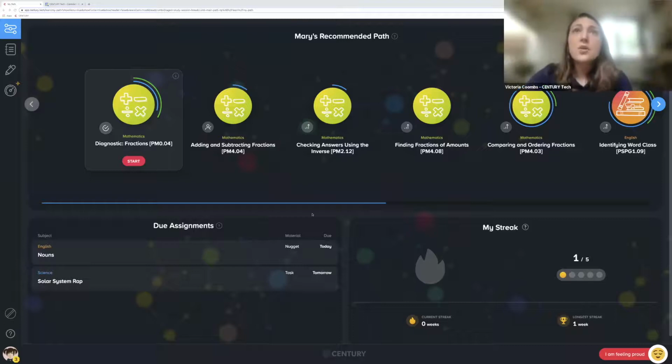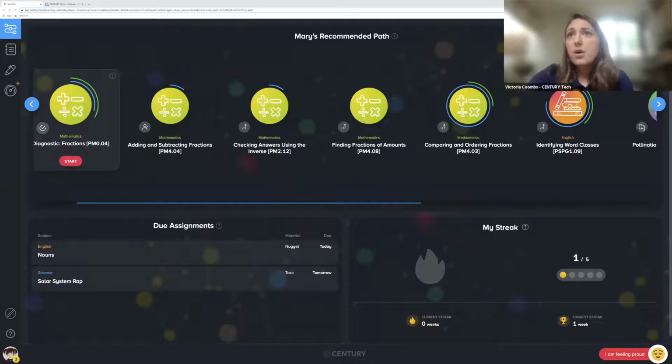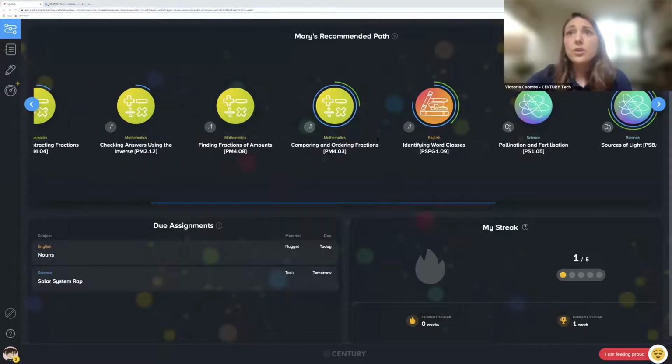So as teachers, you'll be juggling differentiated resources, marking, feedback, interventions, progress tracking, and hundreds of other things. It's just part of the job, but Century can help. So Century is an intelligent intervention tool that identifies gaps, addresses misconceptions, and creates personalized learning paths for your students. So what I'm going to do now is share my screen with you, and then we'll jump into Century and take a look. So here you can see a student's recommended learning path, and it's made up of mini micro lessons that we call nuggets.